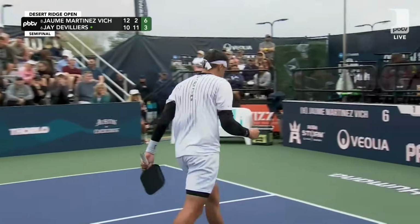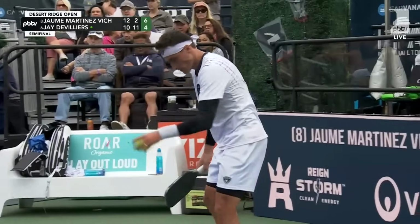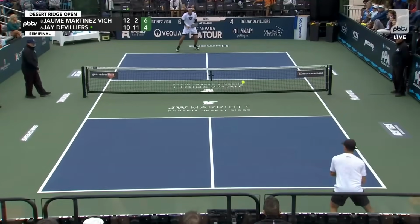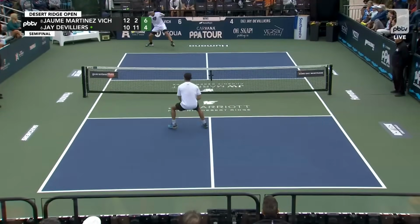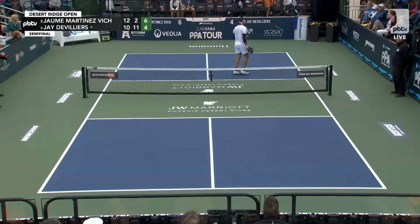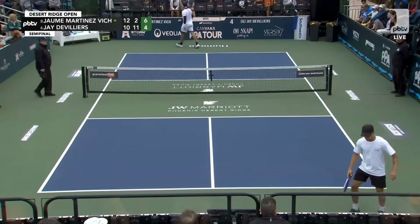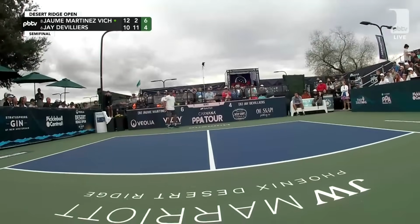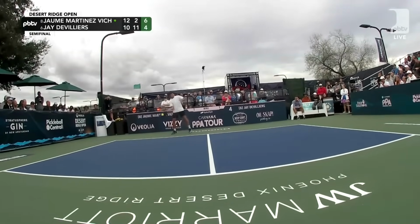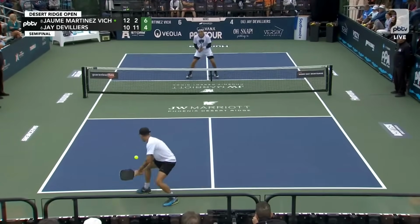Two beautifully constructed points. Yes, I agree, but I am very impressed with Jaume managing this match. He is really getting the most out of this situation. When that sails deep. Yeah, it just did, and it's just wild to see Jaume getting into a lot of the points he wants to. So he is a bit hobbled, kind of on his heels, and still playing the points that he likes to play.